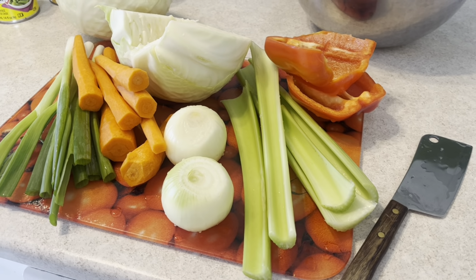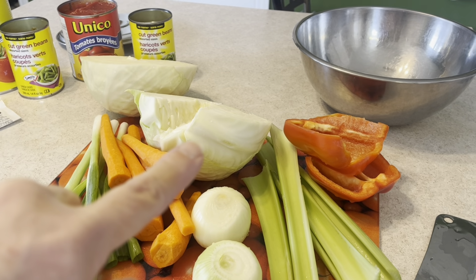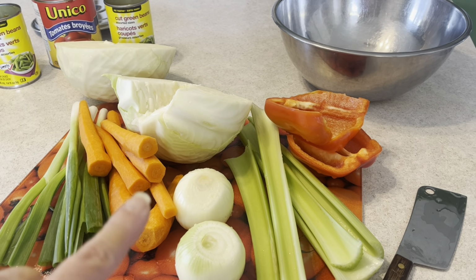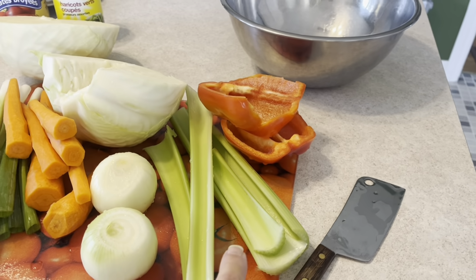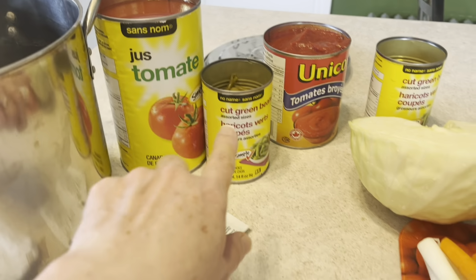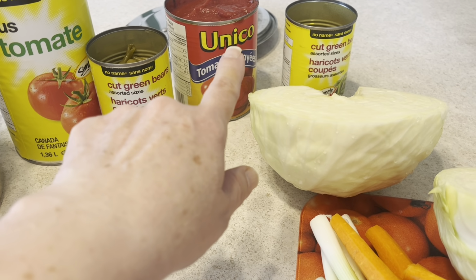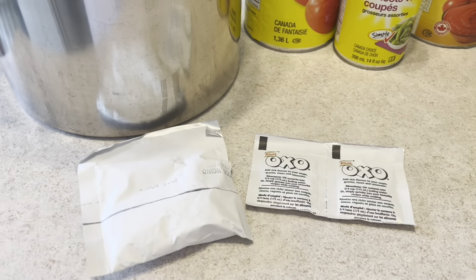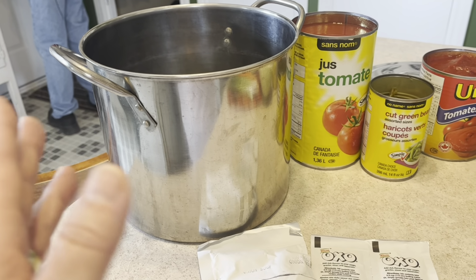So for the ingredients for this soup that we're going to make today, we're going to need cabbage. You can use a half of a cabbage or a whole head of cabbage, however you want. A bunch of scallions or green onions, 6, 7 carrots, a couple of onions, some celery. I have 5 sticks of celery, and a bell pepper, as well as a large can of tomato juice, a couple of cans of green beans, only because I don't have any fresh ones, and crushed tomatoes, some OXO, and a package of onion soup mix. And then you're going to also need your stock pot or whatever you're going to cook it in.